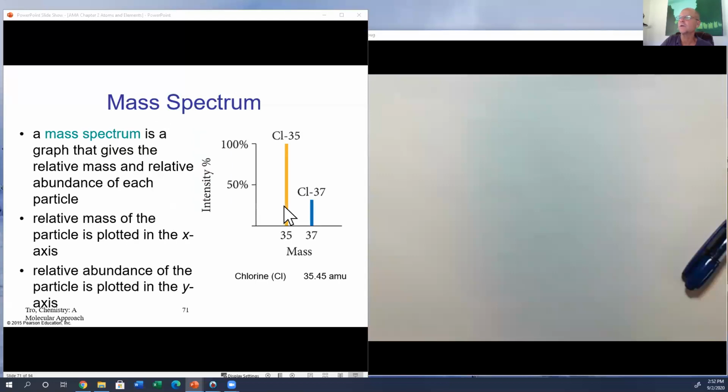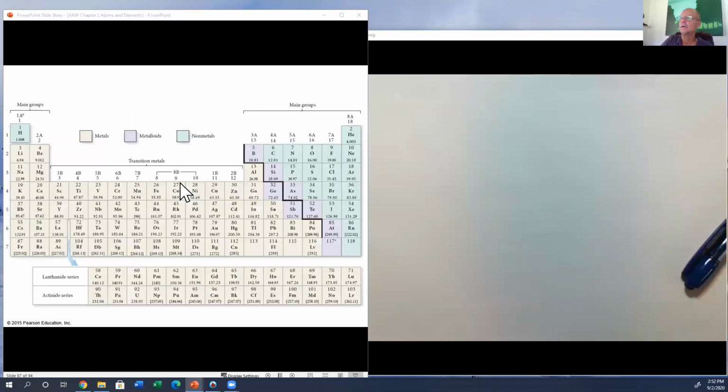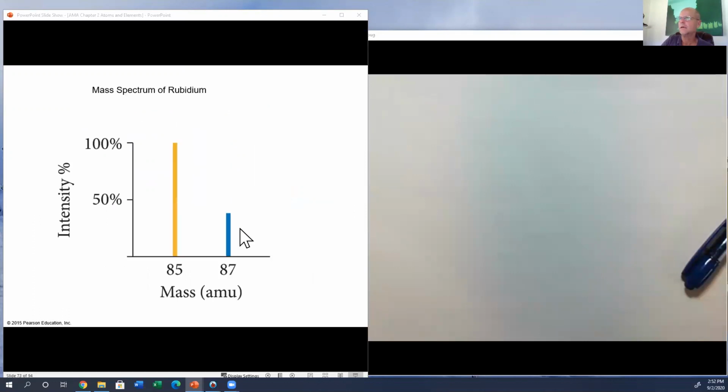Remember we looked at silver earlier, and silver was about 50-50, remember that? Okay, so if it's 50-50, notice that its mass spectrum shows about half the atoms are this one isotope and about half the other atoms are this isotope, right? So notice that the atomic mass of silver is sort of in between these two, okay?